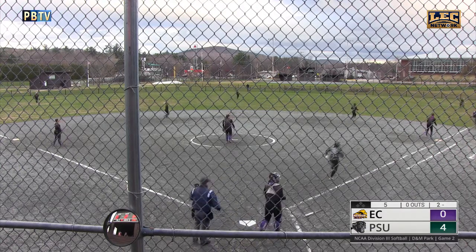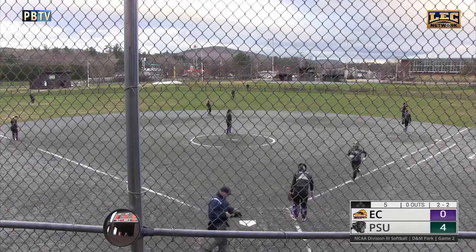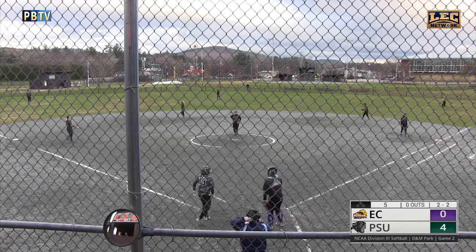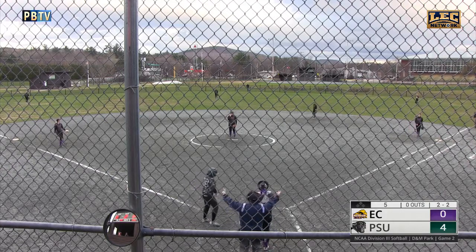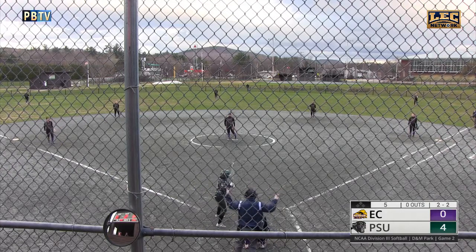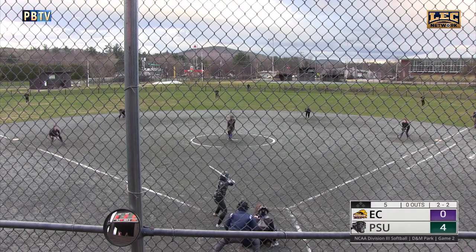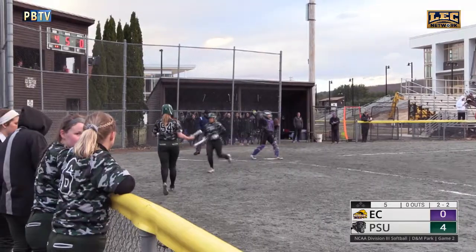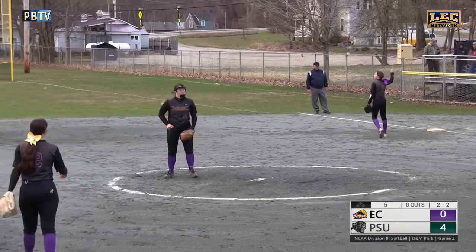So Archambault will hit it down right field line, and it will be foul here. That'll even up the count at 2-2. Needs to be ready for this off-speed pitch. And she'll strike out looking. And that will be the first out here at the bottom of this 5th inning.